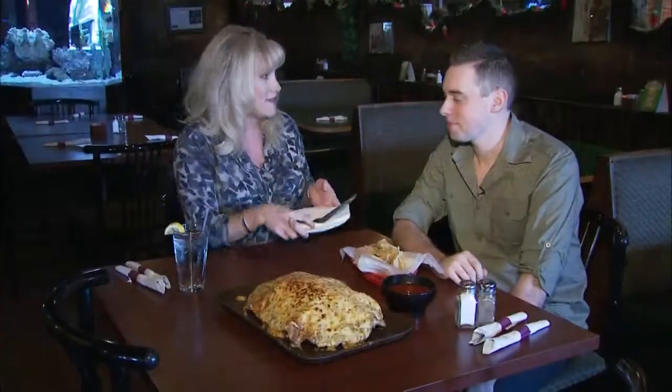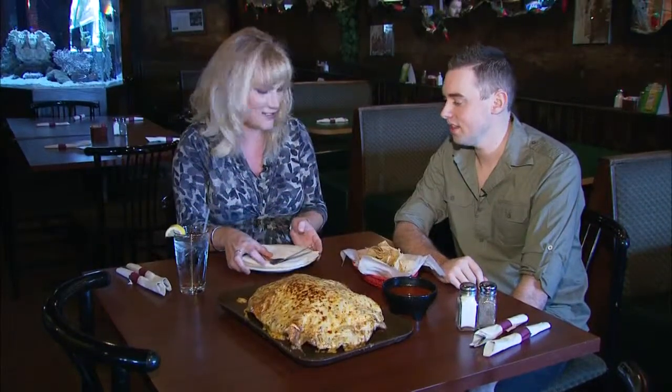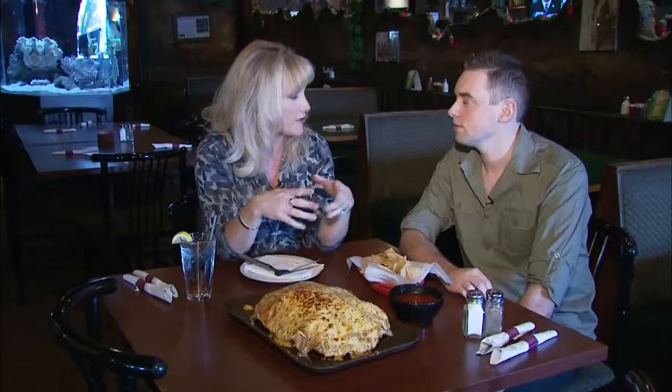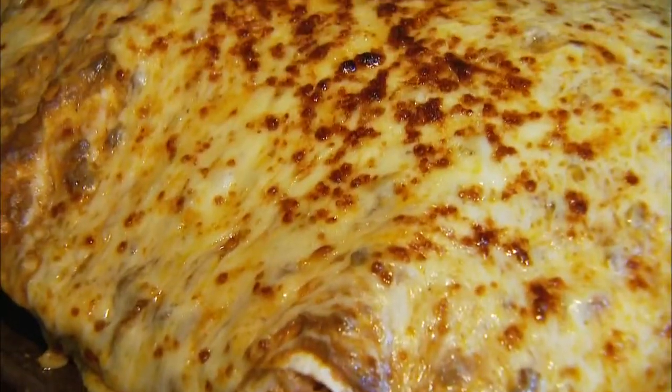So they bring this out. This is for the competition. So if I eat all of this, it's completely free. It's free. But if somebody wants to come in and order it for 2 people or for a family, can they do that? We do have a super burrito for 2 on the menu. That's the one if you're not involved in the competition. You order that one and pay for it, and more than one person can eat it.